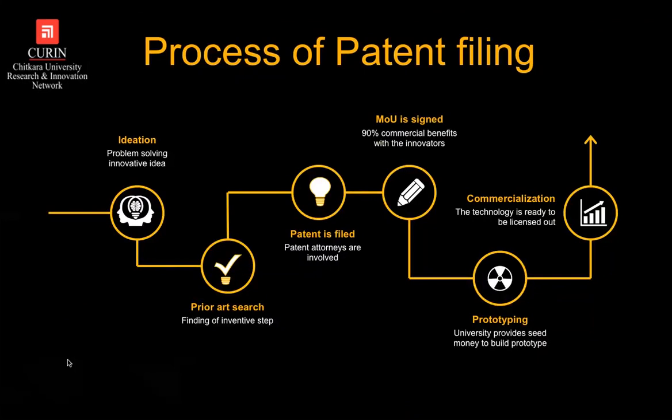As directed by our IP policy, the university is liable to bear the complete patent filing fee of the patent, and yet 90% benefits generated out of commercialization, whenever it happens, are transferred to the innovators. So far, 300 patents have been filed.